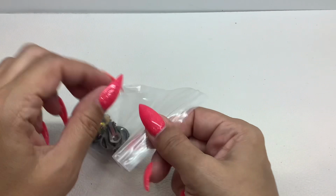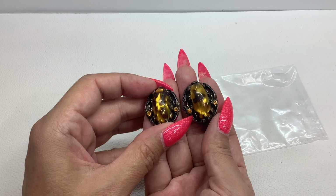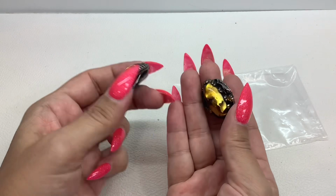I have these really cool vintage clip-ons. No maker marks, but super cool if I can get it in my hand. Super cool, like lucite maybe. Really different. $5.